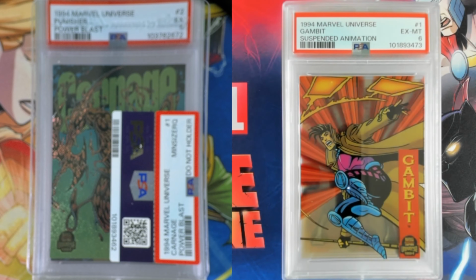This is Season 5 and we're having the overall year in review from 2025, going back to November 2024, when I started my new YouTube channel. I started off wanting to grade my 1994 Marvel Universe cards, the chase cards of the set, the premium cards such as these Power Blast here on the left, and the suspended animation on the right, followed by the holograms. I went to get all of these graded, and let's go through them.